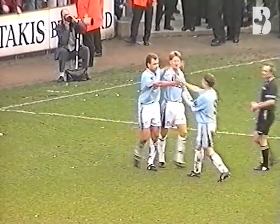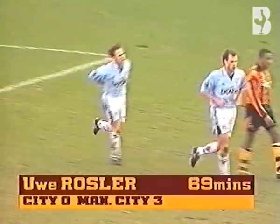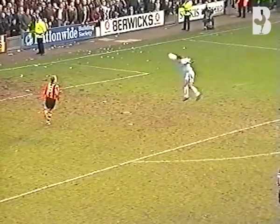Second one of the game for Hugo Rosler. So simple. Bradford now all at sea. Bullet-like header. Liebert just couldn't do anything about that, and well, City fully in the driving seat, looking to get their 4th away win of the season.